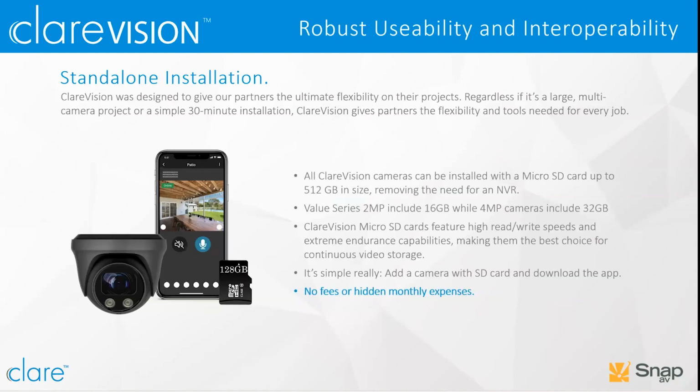So a standalone installation, as I mentioned: this literally could be your entire installation, a camera, a mobile application, and done. The value series comes with 16 gigabytes pre-installed. On an event basis, that's about 2,000 events. The 4 megapixel comes with 32 gigabytes. These are extended SanDisk SD cards built for surveillance applications. Knowing that the 4 megapixel fixed lens turret was likely to be a high mover in this kind of market, because it brings low light and smart events, we said, we're going to throw that card in the product. It comes shipped with it, and we'll show you how you can use that in partnership with the NVR as well.